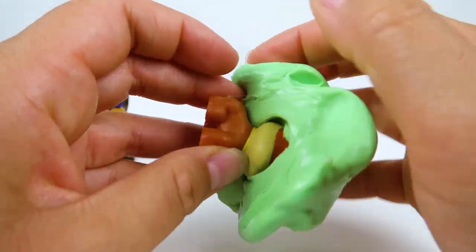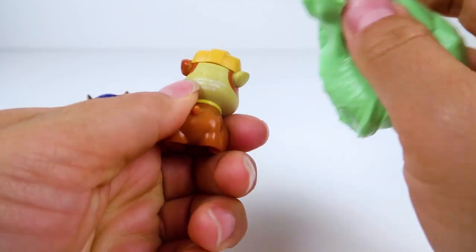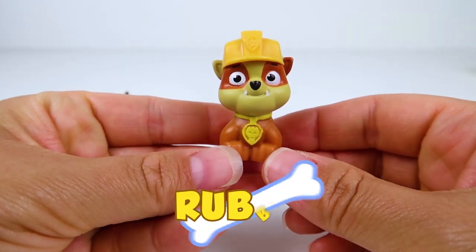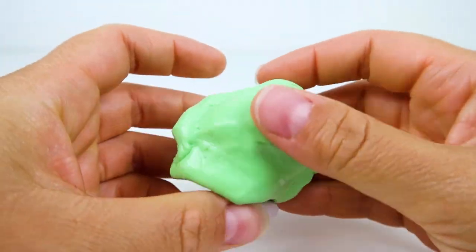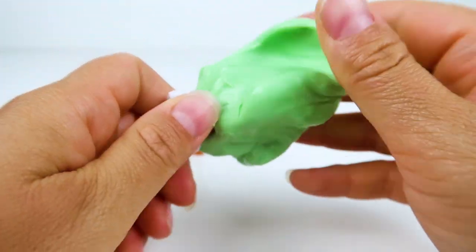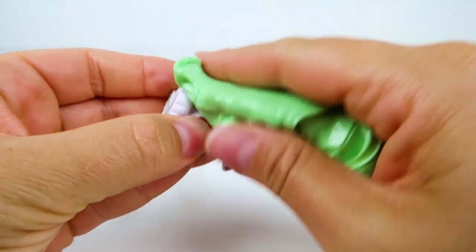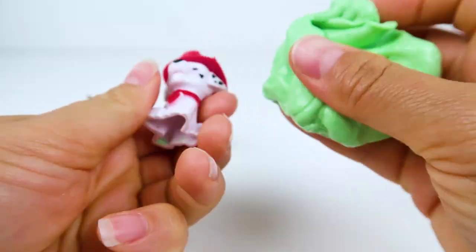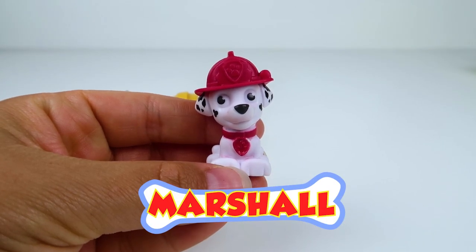Help me get all of this ooey gooey slime off to find out which Paw Patrol pup we have now. Great job! It's Rubble. Can you guess which Paw Patrol pup is hiding in the slime now? You guessed it. It's Marshall.